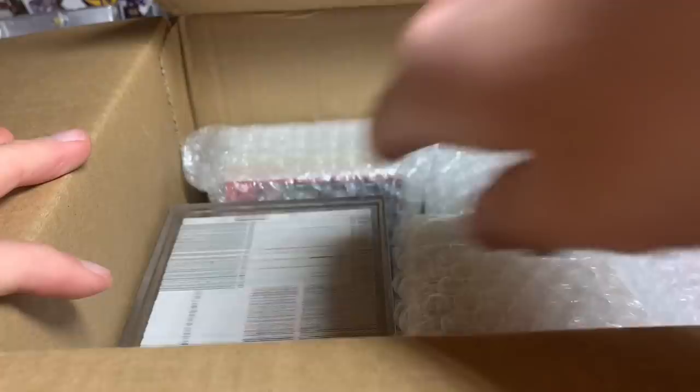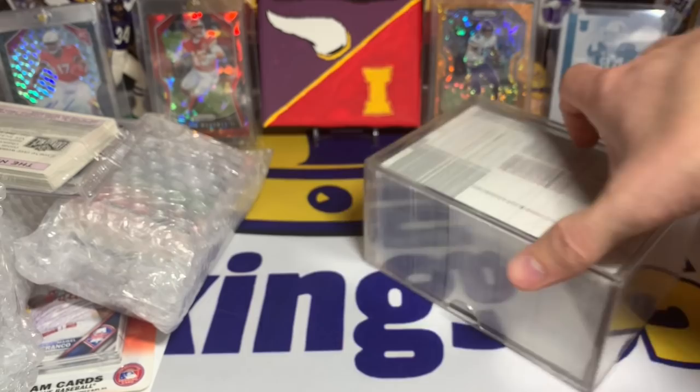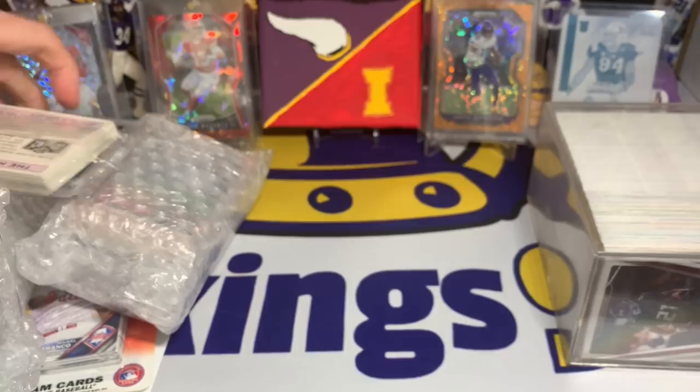We have a whole lot of bubble wrap. Bubble wrap there, got another one, got some graded card back there, and then we have one last thing, this container. So there we go, the box is empty and out of the way, and we've got everything else right here. This one I think is just a set. We may not go through everything.